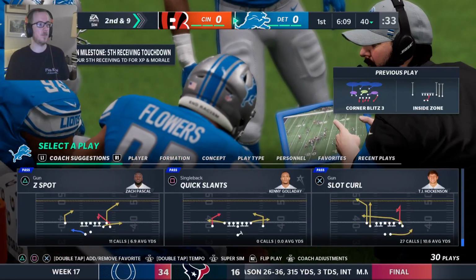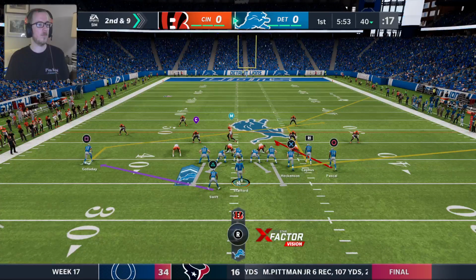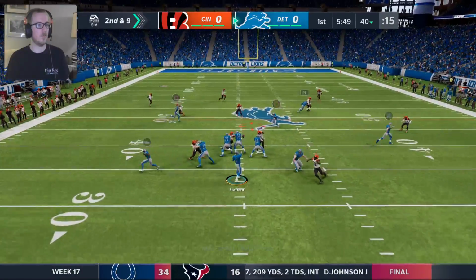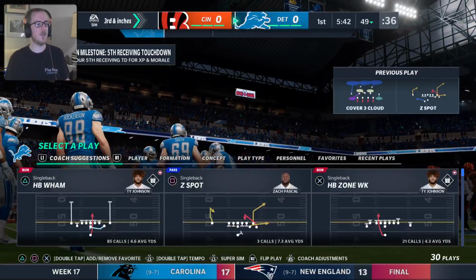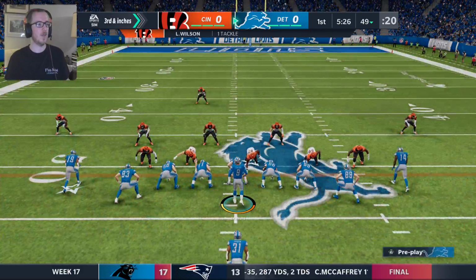Great job there at the point of attack, holding up. They won their battles at the line of scrimmage, left him no space to try and run. Really nice job swarming to the ball carrier. The throw over the middle, taken in. And he'll be brought down just shy. Oh, we have to get Quintez Cephas the ball. Brings up third down.